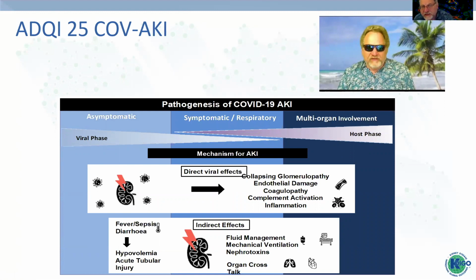First of all, the mechanisms that I mentioned were reviewed in this manuscript and divided into three categories: direct viral effects, where the virus directly causes injury to the kidney through this collapsing glomerulopathy, as I mentioned, but also endothelial damage, coagulopathy, complement activation, and inflammation. But there's also indirect effects, which include the effects on overall hypovolemia, management, mechanical ventilation, nephrotoxic drugs, and organ crosstalk.